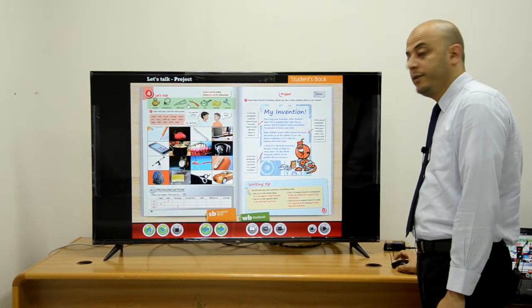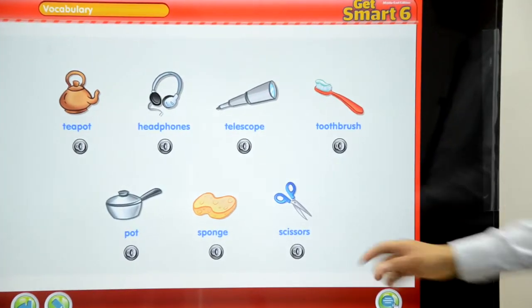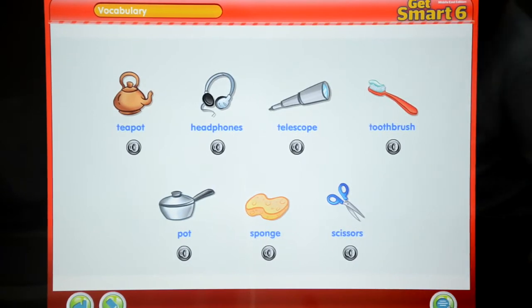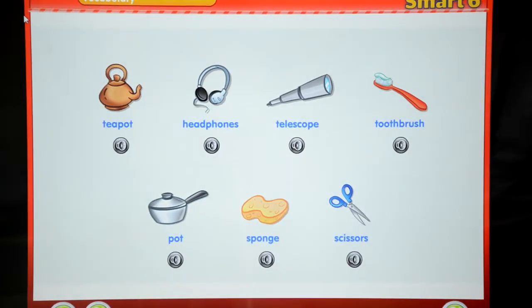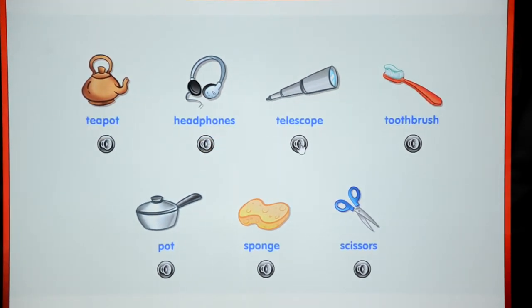Okay, as a start or as a beginning, of course, we know that we have some new words. Look at these words with me. Number one is... I think now we can listen. Teapot. Teapot. Number two. Headphones. Number three. Telescope. Number four. Toothbrush. Number five. Pot. Number six. Sponge.